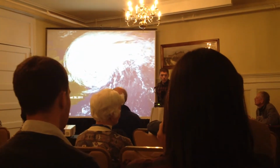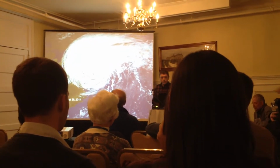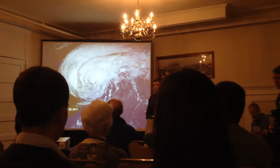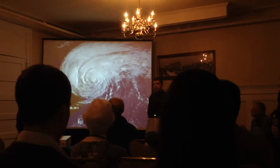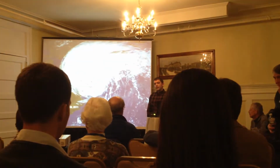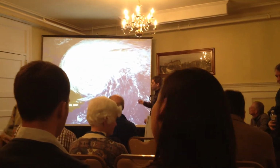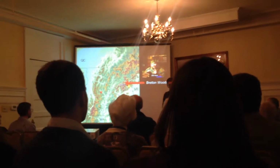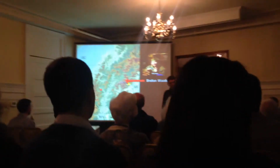Okay, so why do we care about drones and measuring river geomorphic change? We've had research suggest that there's been an increase in high magnitude flooding events, such as Hurricane Irene, shown here in a NASA image, making landfall in New York City in late August. The frozen north of New Hampshire at Bretton Woods.